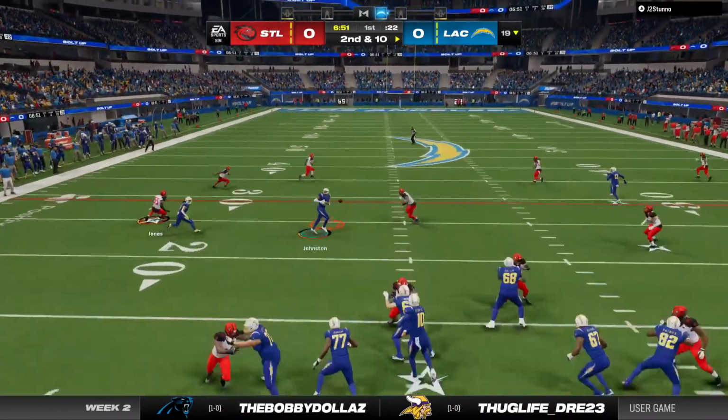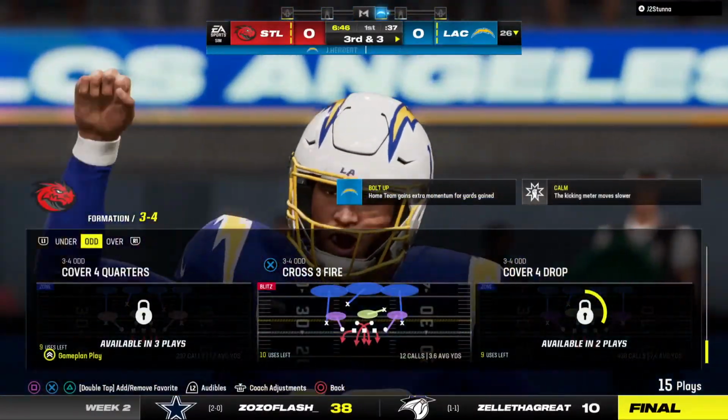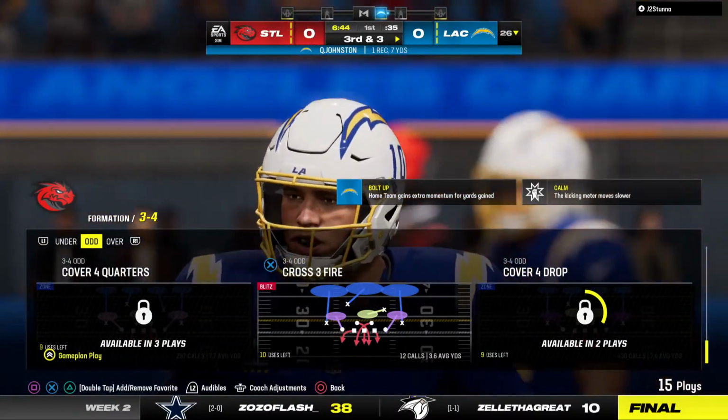On 2nd and 10, the ball back with Herbert. It's taken in by Quentin Johnston. And he'll be marked down at the 26 with a gain of 7.